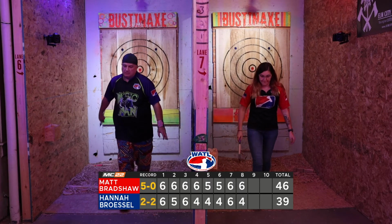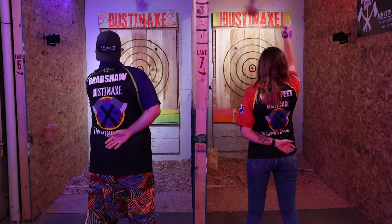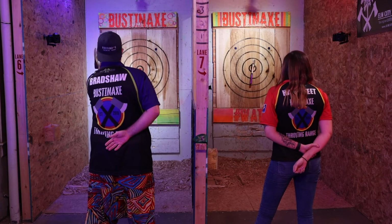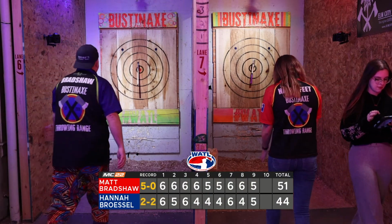So, back-to-back bullseyes from Matt Bradshaw. Dare I say we see 2 unicorns in one match here, Joey? That would be something. Bradshaw with 6 bullseyes already in this one. We'll see if he can throw a 7th right here. That's a 4 there for Hannah, and that's really close. Oh, it's called a 5. I was like, please. Be interested to see.